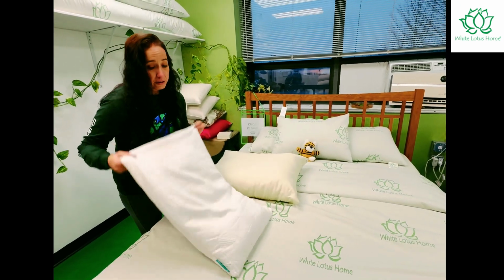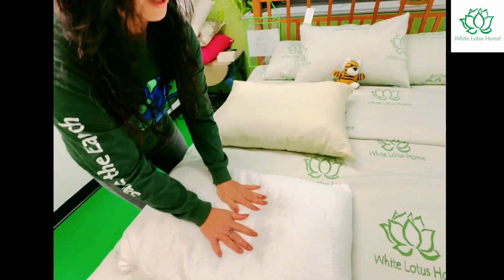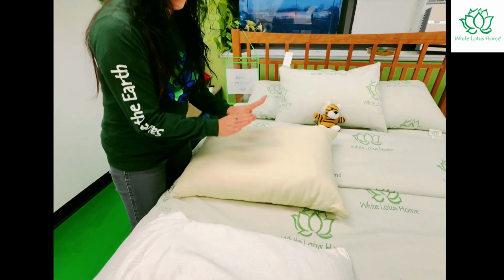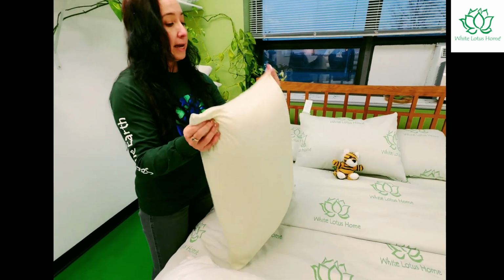So just so you know, guys, this is what you get when you purchase things that are not handmade in the US. White Lotus Home handmade pillows. This is an organic cotton pillow, beautifully handmade in the US.